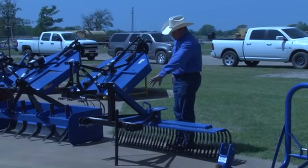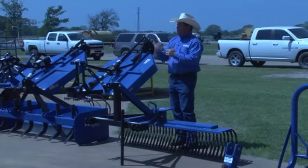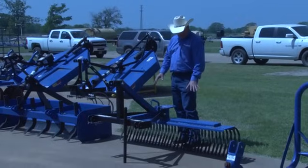You can turn this thing around. You pull this pin right here. You can spin it around and push instead of drag with it. But boy, this landscape rake, I'll tell you what I do with it.